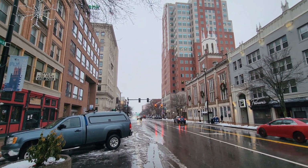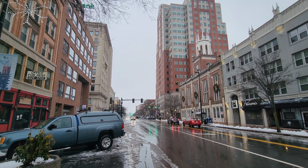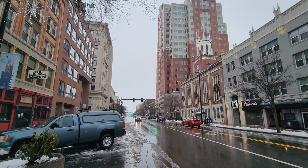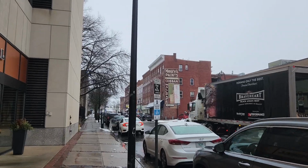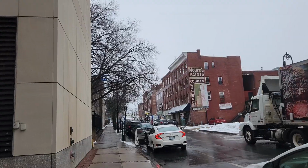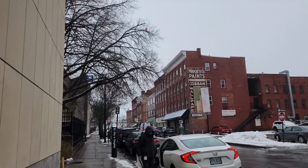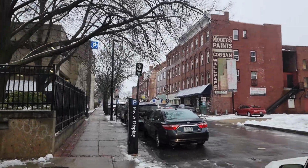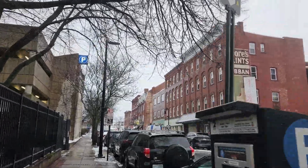And here is a photo of the 50th anniversary of Manchester. I'm not sure if I got it lined up correctly, but I'd show you it was kind of like right in this location. I wasn't planning on walking up this road, but I've always liked Manchester Street because it just looks very old. So we'll take a little jaunt up this way really quick.